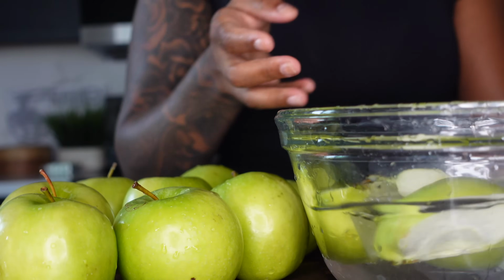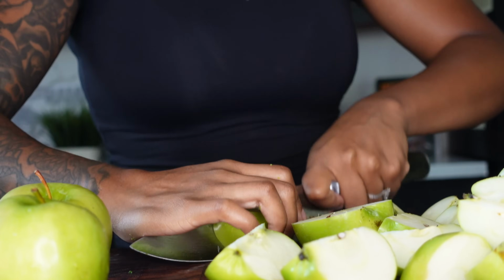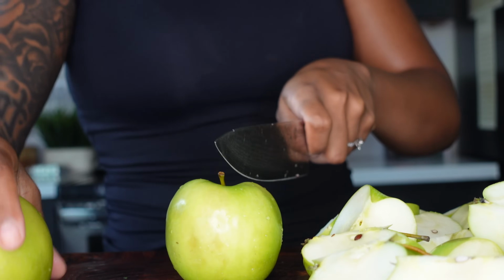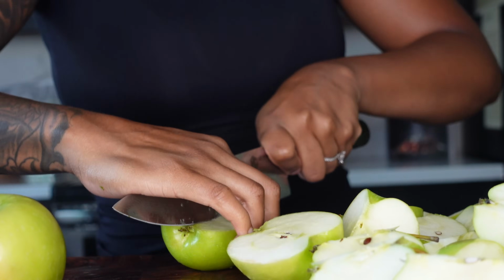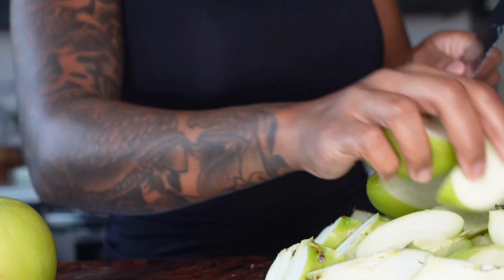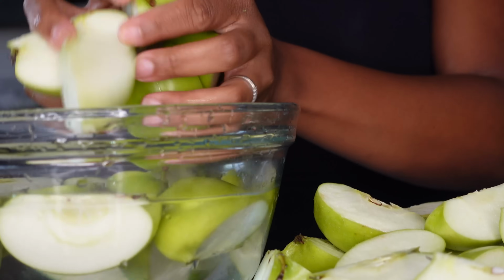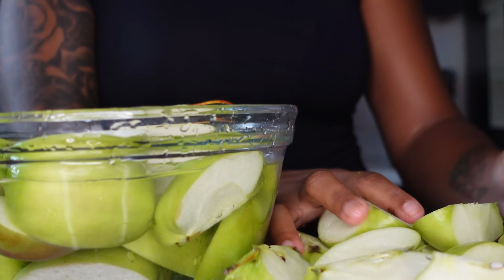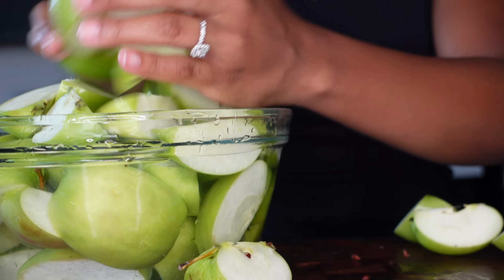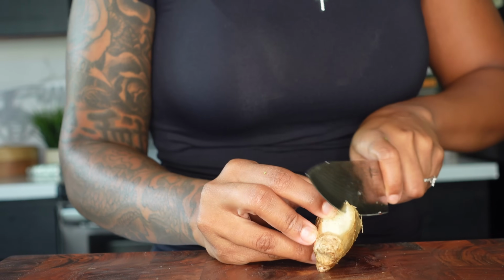We're also adding 8 to 10 green apples, which are tart, cleansing, and rich in polyphenols. They balance the bitterness of the kale and make the juice more palatable. And finally, a bit more ginger for that warming, digestion supporting kick.